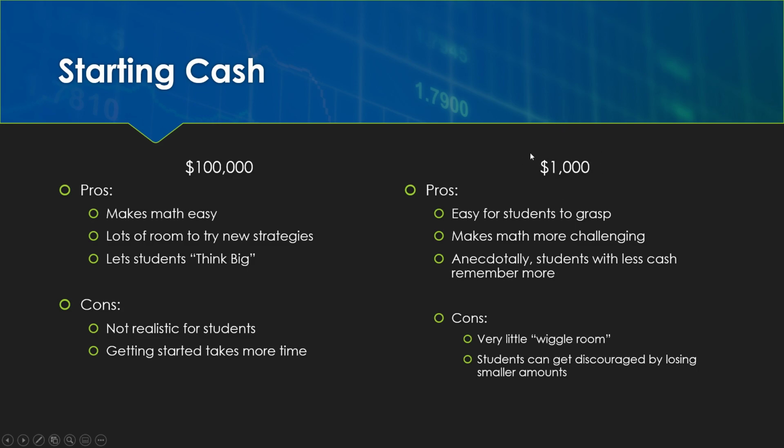For the $1,000 ones, your students are going to be fully invested all the time. So if they're overweighted in one particular stock, then their portfolio is going to swing quite a bit when that stock's price moves. Generally speaking, if you want a safer game, go with the $100,000 option. If you want to spend a little bit more time in class with it and you want to take it as far as it can go, then you might want to lower the amount quite a bit to foster that creativity.